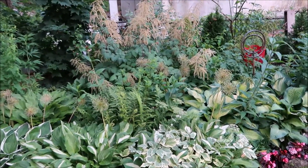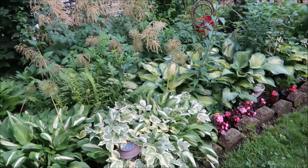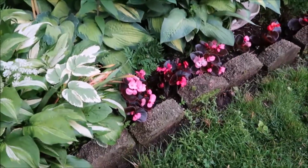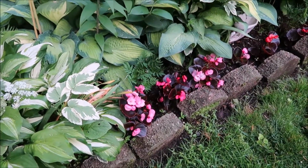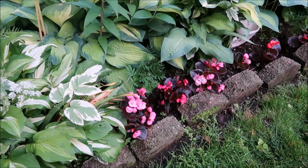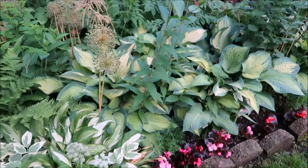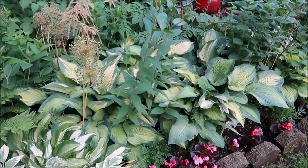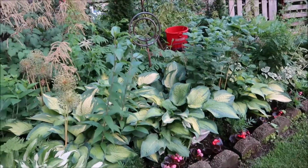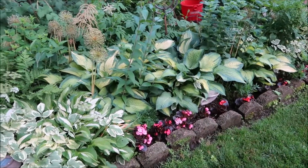The goat's beard spirit is finished. But isn't this sweet, this little corner here? And I just love these hostas. I don't know what its name is. At that time I wasn't into saving the tags, but yeah.